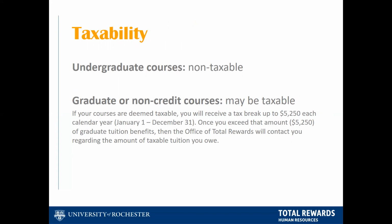Now we'll touch on the taxability of tuition benefits. Undergraduate courses are always non-taxable according to the Internal Revenue Service. Graduate or non-credit courses may be subject to taxes. If the courses are determined to be taxable, you will receive the IRS tax break for up to $5,250 each calendar year. After the employee has received tuition benefits exceeding $5,250, the benefits received over that will be taxed.